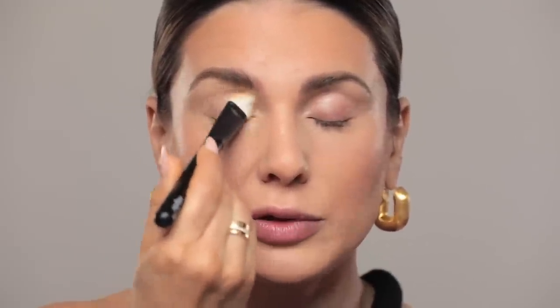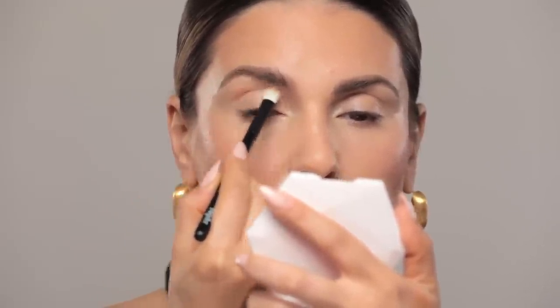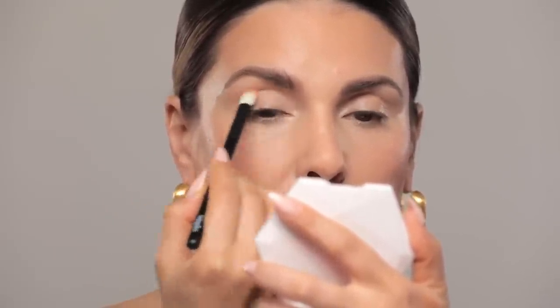Just whatever I had left on my concealer brush, I will apply it on the eyelids as my base. And then I really wanted to use this palette. This is so pretty from Dior. And I'm gonna start with the color in the middle with a Refer 01 brush. Oh, so nice. Wow, this color.